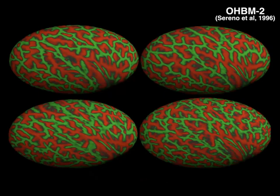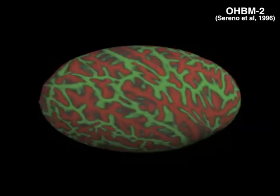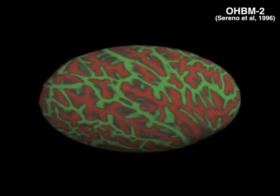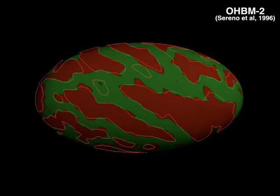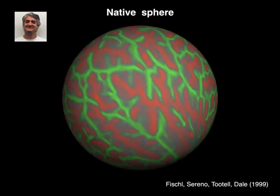And then once you had it as an ellipsoid, you could look at where the major sulci were before you blew it up, and then use that to drive a nonlinear alignment between brains. And this has a big advantage in that you can align an area that is a sulcus in one brain, but a gyrus in another. That's actually quite hard to do in 3D. Now, Bruce Fischl rewrote these programs much more robustly, and that's why FreeSurfer is used by so many people.